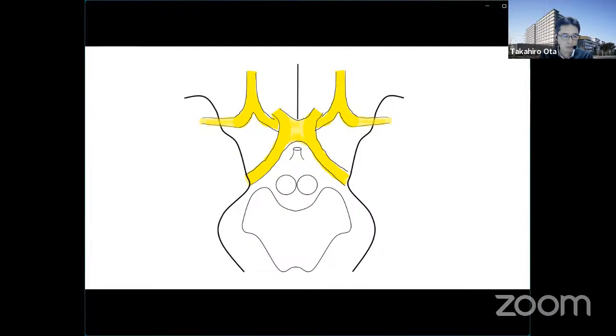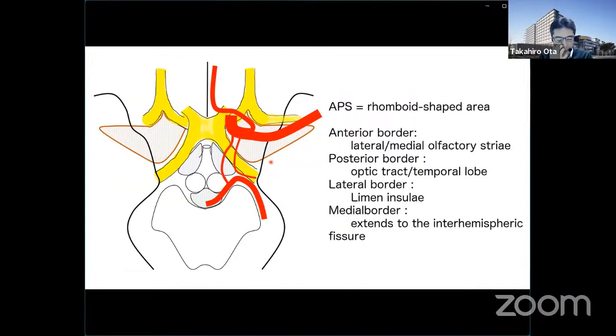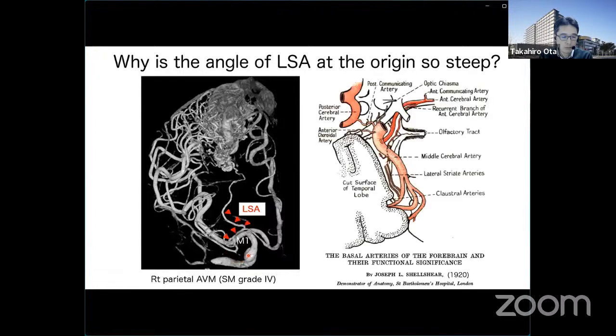This is the view from the base. Here is the anterior perforated substance. The anterior perforated substance is a rhomboid-shaped area with an anterior border, posterior border, lateral border, and medial border like this. And here is a question. You can see the lenticulostriate artery feeding the AVM nidus. But why is the angle of the LSA at the origin so steep here?